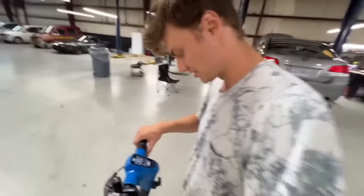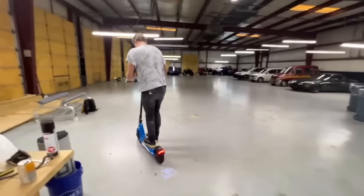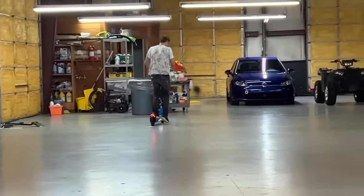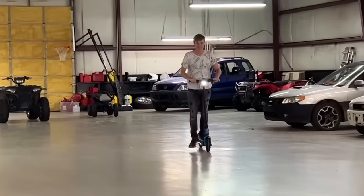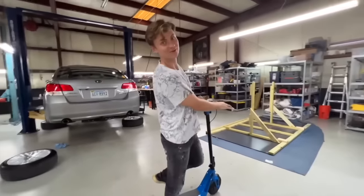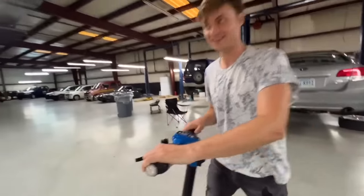It looks like we have a good charge. Let's give it a little test. Solid bell. Oh, there she goes. Oh, I'm moving. Carter's going kind of quick right now. I think this is way too fast in the garage. Oh! That's not too fast. Yo, it's quick. We gotta go outside, I think. This thing might go fast.